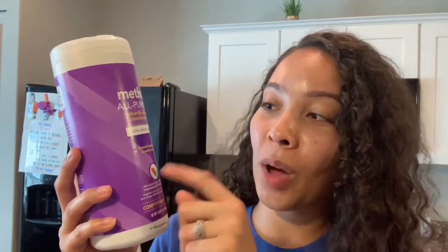Oh, and I wasn't gonna get any of these, but they were on sale for $2.84, I think. So I picked up the Method all-purpose wipes. It says it cuts grease and grime, so I like to use these on my sinks and stuff in the bathroom, just for a quick clean during the week. Let me see if they smell. They smell like lavender. Smell them. Lavender's a really, I used to hate that smell, but as a grown-up, I really like it.